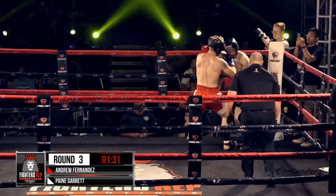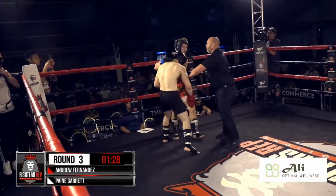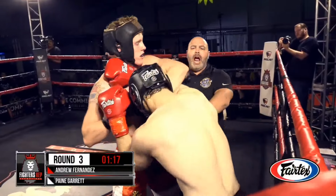You see sequences like that where Paine is finding his rhythm, man, and the transition of Fernandez finding his range. Yeah, and it's definitely looking good in the judges' eyes. Mm-hmm. And you can score that many points in succession. There you go. Look at him, man. He's at Whole Foods going shopping.